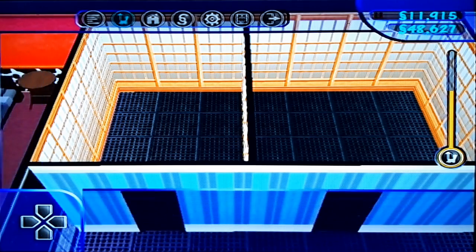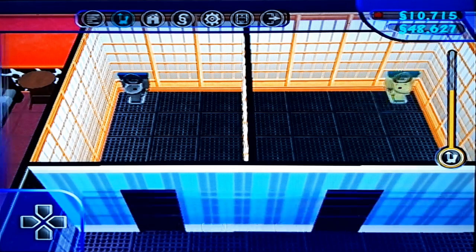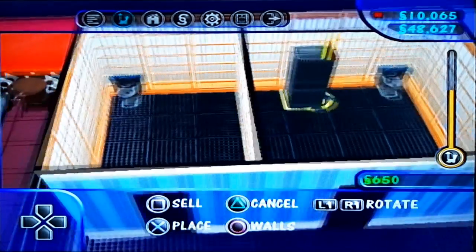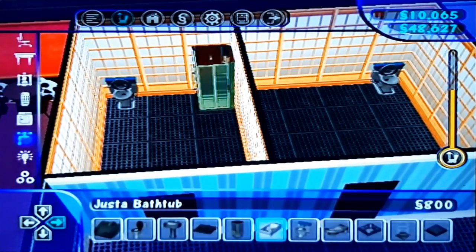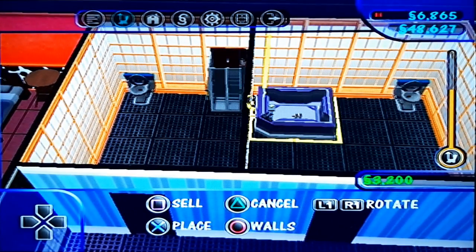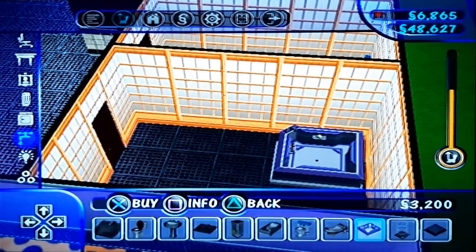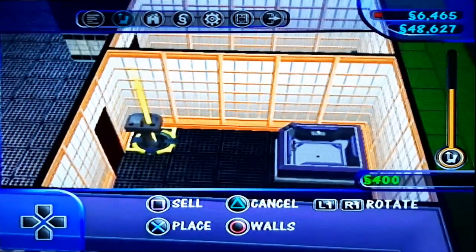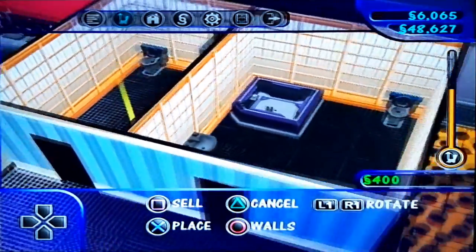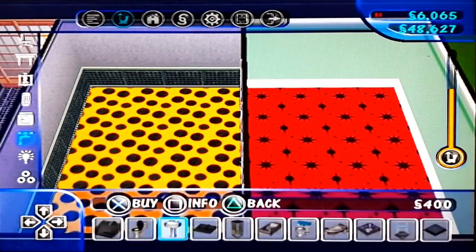Like for example, sure, a good toilet. Wait, here they're gonna have Space Meister shower. And here's gonna be a bathtub. That's good enough. Now kid rooms.